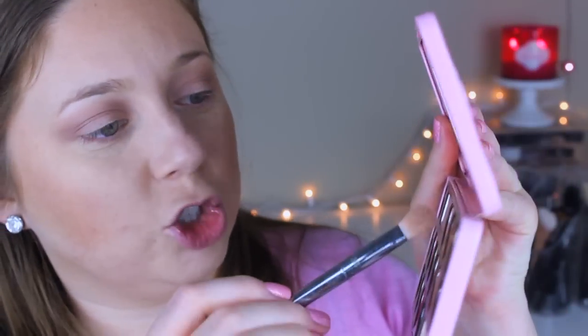I'm going to go in with my Real Techniques oval brush, I'm not sure exactly what it is. I'll have a link down below. It doesn't say what it is on it, or else I'd tell you. I'm just going to use that Molasses Chip one. This makes me nervous. Should I use my finger? We're going to go in with this first. Oh, it's so pretty. Okay, I am obsessed with this Molasses Chip color. I really do think that the Too Faced chocolate palettes are my favorite eyeshadow formula.